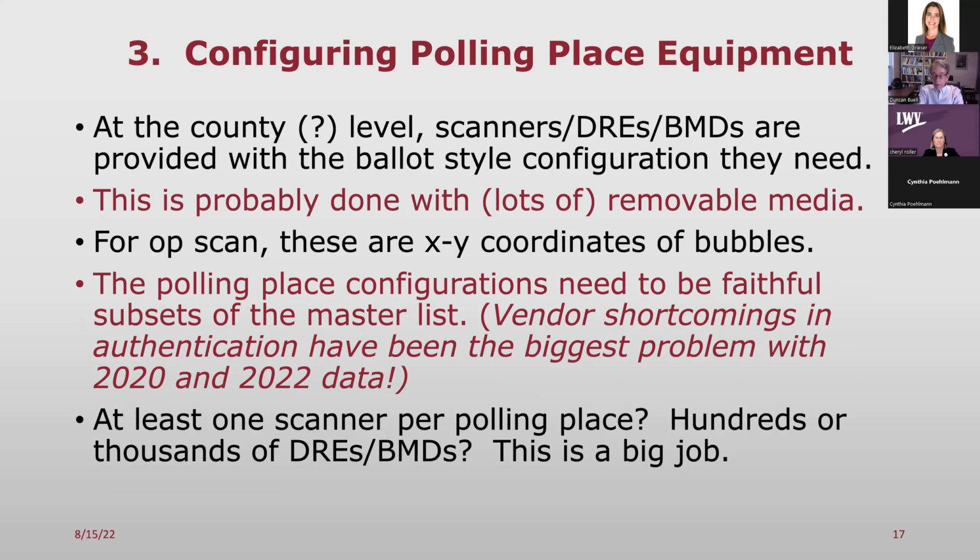One of the problems is the Express Vote records XY coordinates. It does not record candidate and contest choices. And I'll show you what this means in a minute. And this has been probably the biggest single error from 2020 forward across the country, causing any amount of screaming and yelling, of hacking, when in fact it's just stupid. It's just a mistake. The vendors do not seem to understand how to do the sort of thing that we teach undergraduate computer scientists to do. And again, this is a big job.